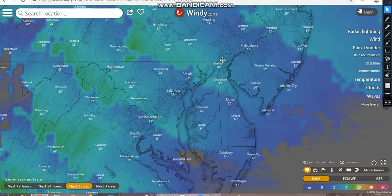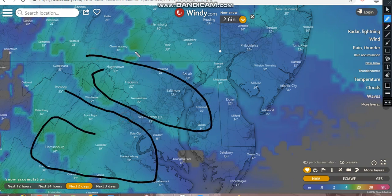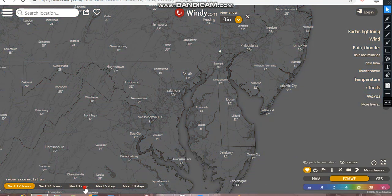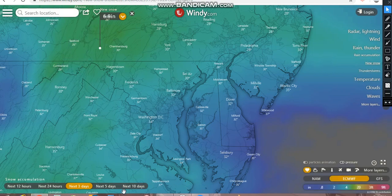Okay, NAM model, Windy.com. Okay, maybe around these areas of bands of heavier snow that worked away from the south and west. You can see here's one heavy band, here's another one, here's another one, and there's another one. Okay, this light teal color guarantees you about a few inches of snow. Euro model, I really like their forecast. Okay, maybe like a few inches, but I do like where it's targeting. This is a very accurate model, targeting about 7 inches here in the mountains of northern Maryland, northern Virginia, eastern West Virginia, south central Pennsylvania.